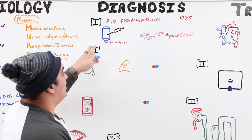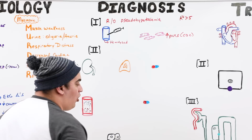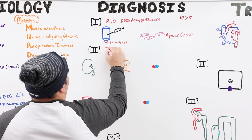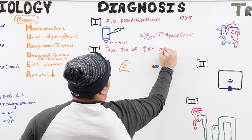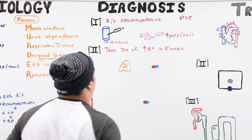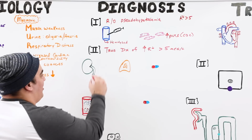Right? The next thing is, let's say, okay, we definitely have a diagnosis of hyperkalemia. What are these other particular causes that may be responsible? So now we know that there is a true diagnosis of hyperkalemia, which means that it's greater than 5 milliequivalents per liter. Now, how do I actually figure out what is the underlying cause of that? We'll go back and think about all of them. What were one of them?